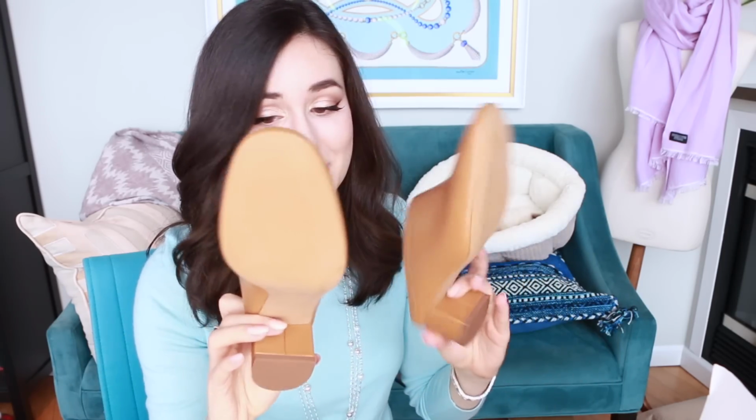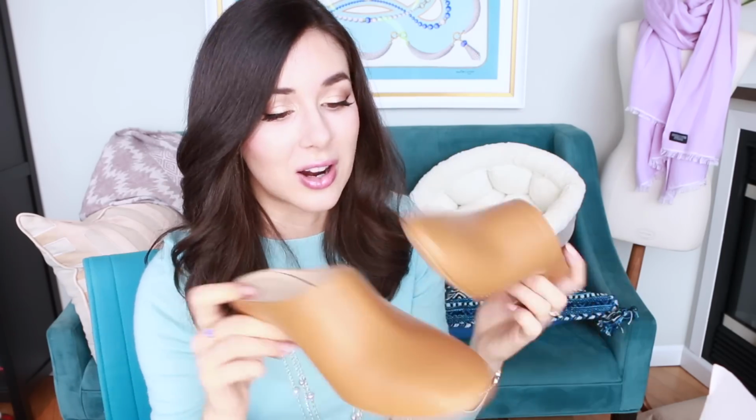They're so cute. I love that they have a round toe as well. Some brands that are trying to be really edgy have done pointy toes or square toes. Like Celine has done a lot of square toes on mules, which is really strange to me. So I love how simple these are. I think they will pair really nicely with almost any outfit.